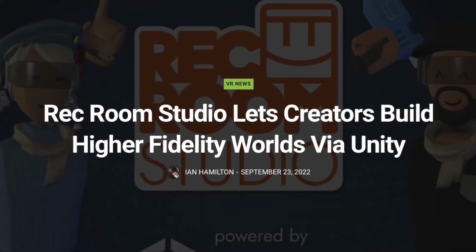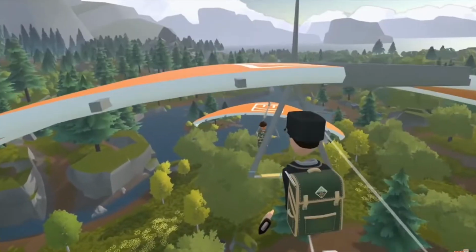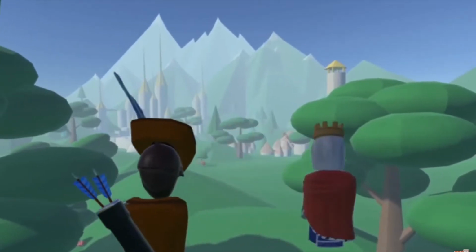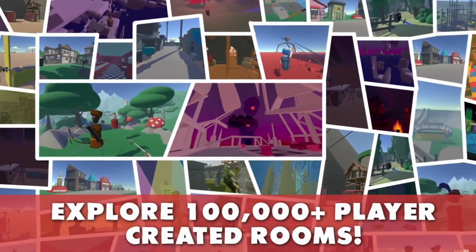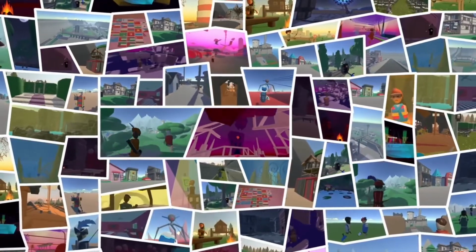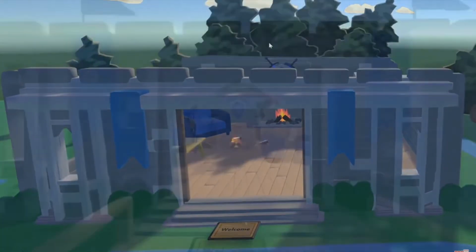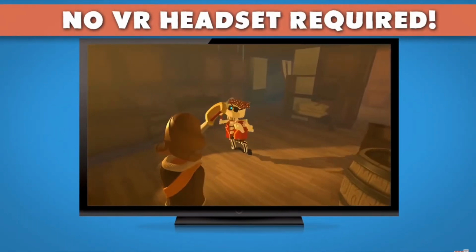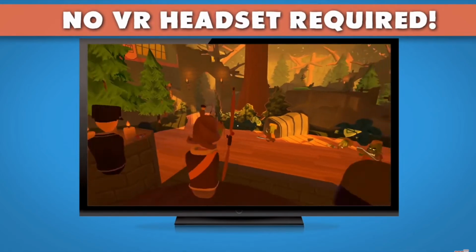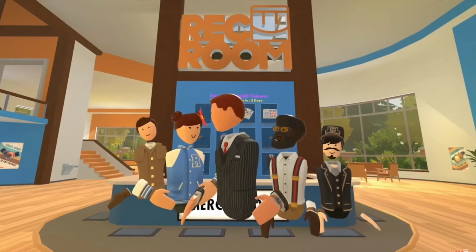But we also got some big VR game news, because Rec Room Studios will now let creators build higher fidelity worlds through Unity. The massively popular Rec Room created their own studios, which is an upcoming PC-based creation tool powered by Unity. And this enables creators to quickly drop in assets and objects to existing rooms and create and share custom textures, but also animations and audio in a way easier format. Now this news was revealed at the RecCon event, with the focus of Rec Room Studios to bring top quality graphics and animations to the fingertips of the creator community. The software is not out yet, but Rec Room is taking signups for the private beta.